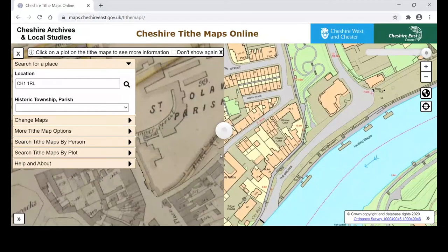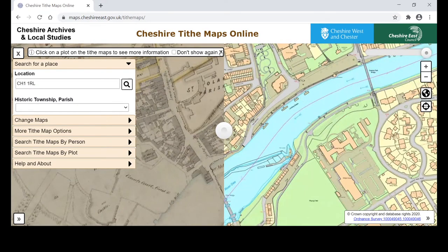Hello again. So what do you think? There's a lot to take in. Best thing to do, get going with a simple postcode search. Doesn't have to be your own postcode. This is the postcode for the record office in Chester. And we can just get used to closing down the windows that we don't need.